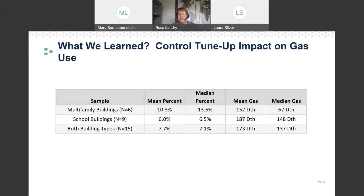Here's a summary of the results by building type for the 15 buildings with representative savings. This shows that the observed percent savings for multifamily buildings was roughly double the percent savings for schools. However, because the school buildings tended to have higher gas use to begin with, the magnitude of gas savings per site was actually larger for the school sites.